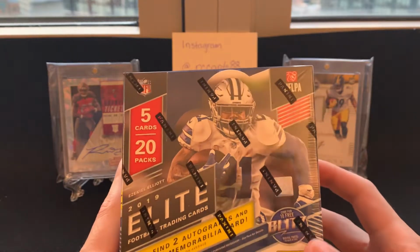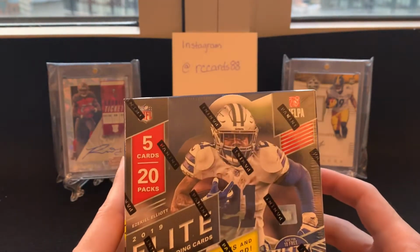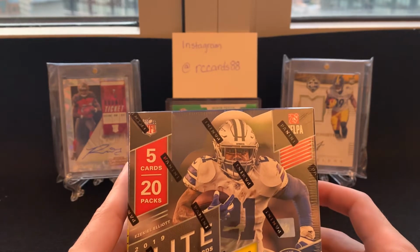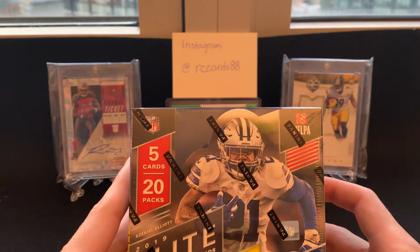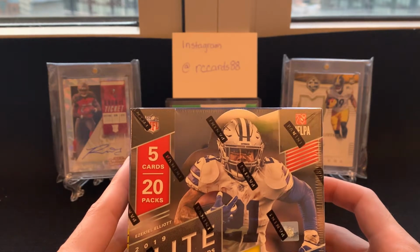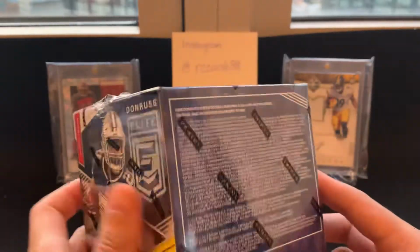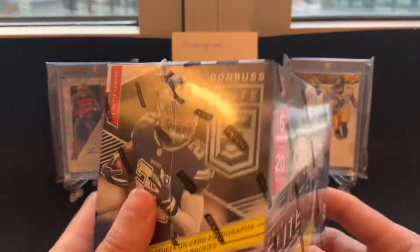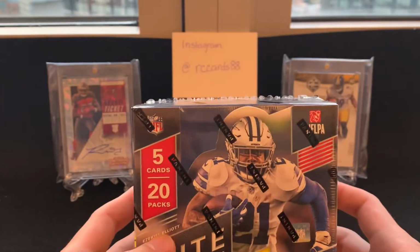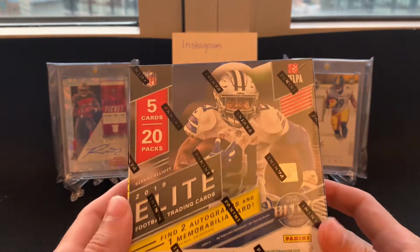I really do feel like this box is holding a monster. I have this uncanny feeling that it's going to hold either a Kyler Murray or a Dwayne Haskins gold autograph, or it's going to have a Pen Pal dual auto gold as well. That's kind of what we're chasing. Other quarterbacks would be great as well. Drew Lock for, I believe, the Broncos, as well as Daniel Jones for the Giants.